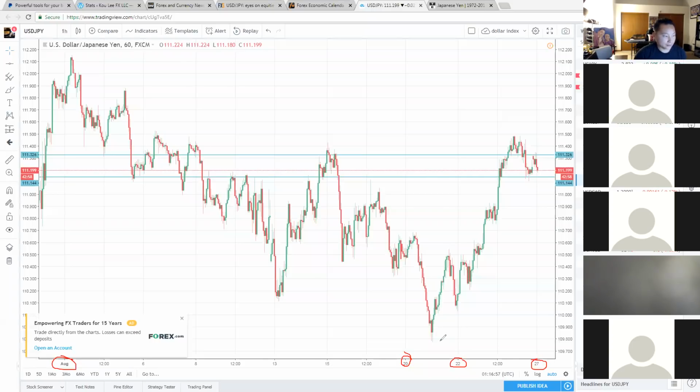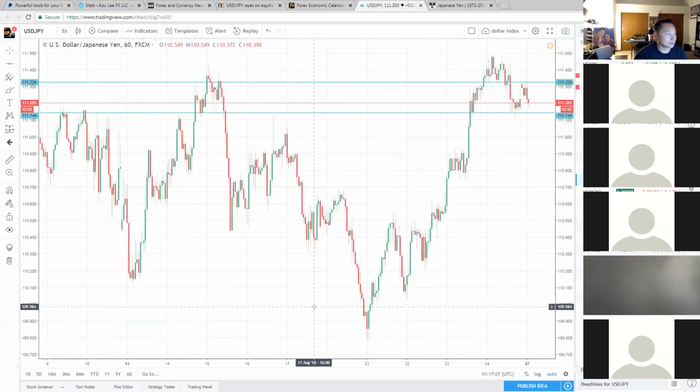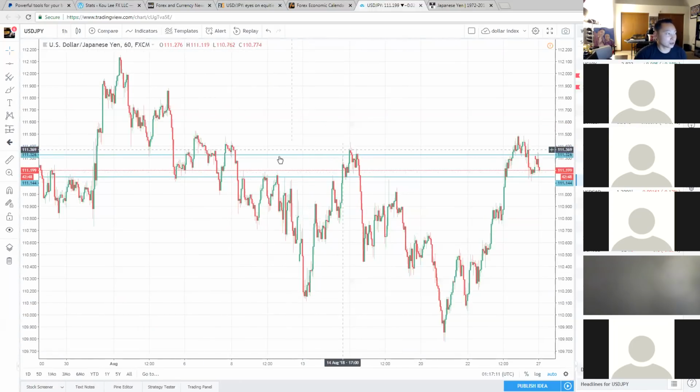But this is the weekly chart, right? No, it's a 1 hour. Oh, so this is the 1 hour chart. I'm just zooming back out to look at the structure. Because you can see that when it came back here to 111.4, it shot all the way down. It might do the same thing.